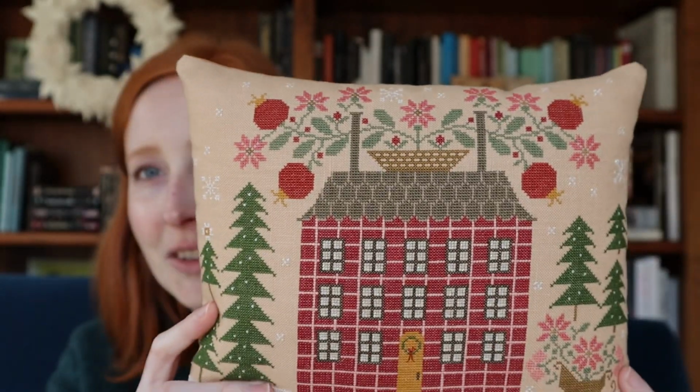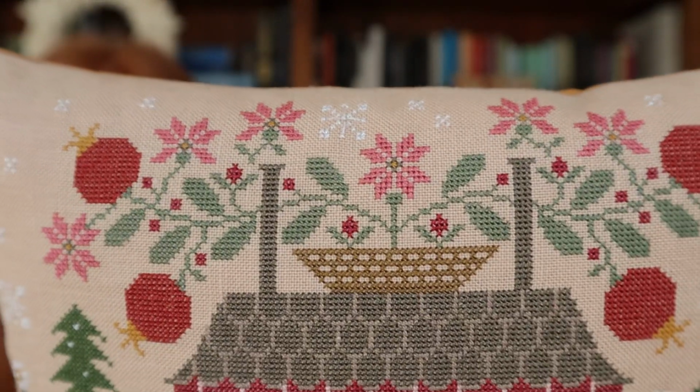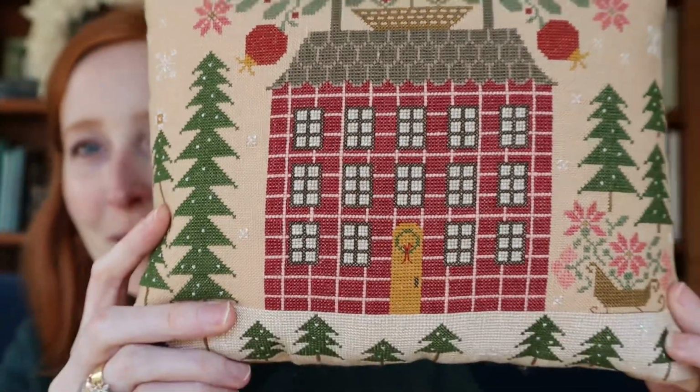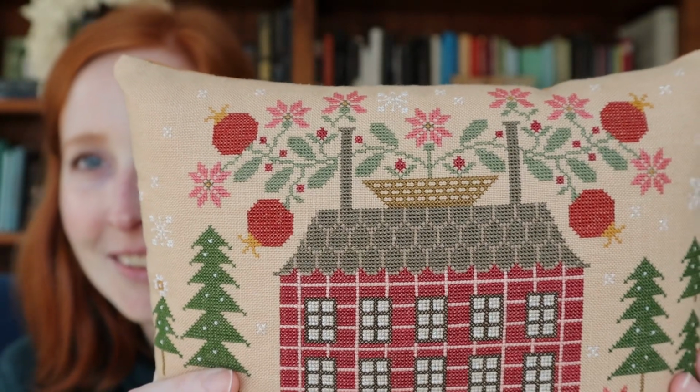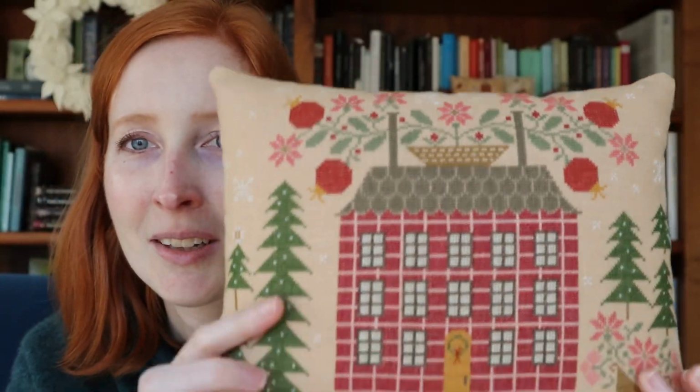One last look, just because, oh my God, don't you love those poinsettias? Gorgeous. And of course, everybody talks about the house, but since I love stitching trees and flowers the most, my favorite feature is that beautiful sprawling basket with the lovely poinsettias and pomegranates framed by these great trees. Beautiful, beautiful, beautiful project. Whether or not you're interested in the kit, Joyous Season is a really fun stitch, whether you want to do it with silks or do it with the called for.